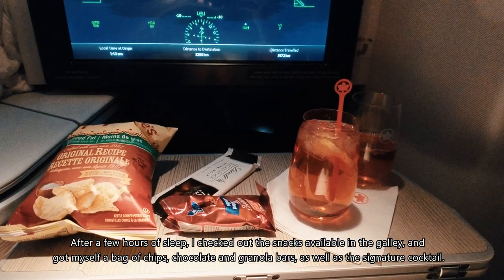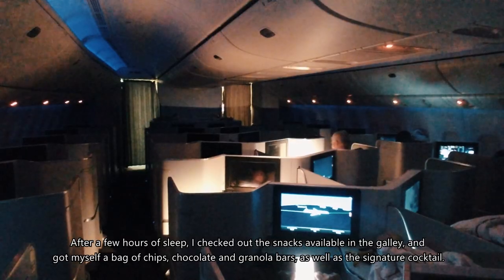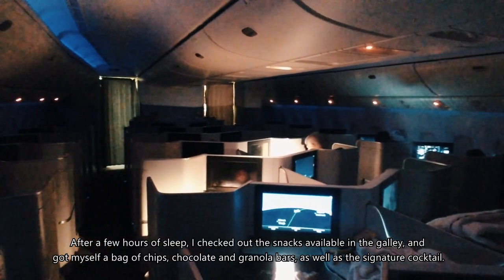After a few hours of sleep, I checked out the snacks available in the galley and got myself a bag of chips, chocolate, and granola bars, as well as a signature cocktail.